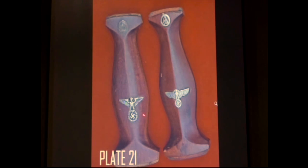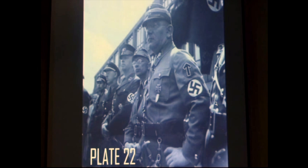But anyhow, you can see they reduced the size of the swastika. It's all about making things easier, because remember, the first order for SA daggers, February 4th, 1934, was for 1 million daggers, and they wanted them ready in April. How the hell do you do that? It's just amazing.